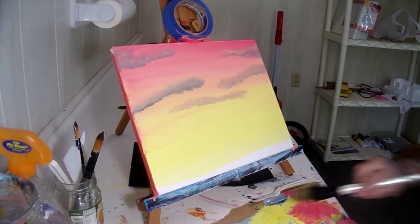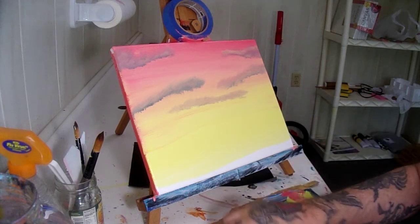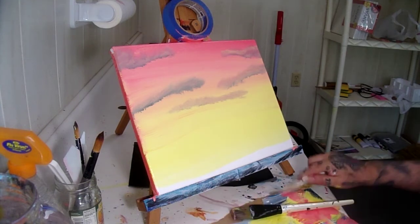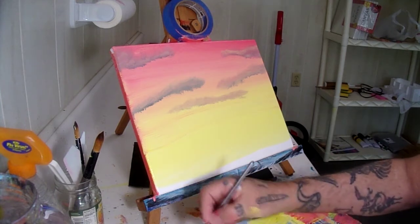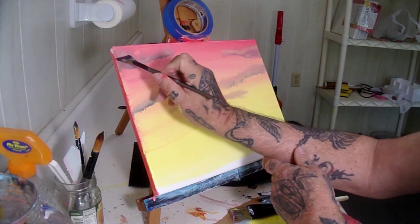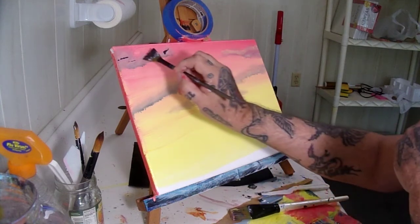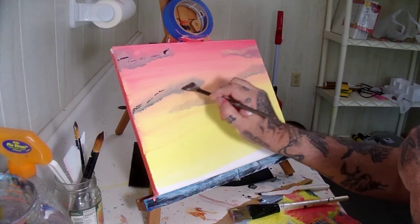Okay, now I want to get just a little bit darker. Just a little bit darker gray. So I can get a little bit darker, just a little bit. Like this. Load it into my fan brush again, and just little bits. Little bits of just here and there. Throughout the cloud here and there. Like this. Maybe just a little darkness through here.